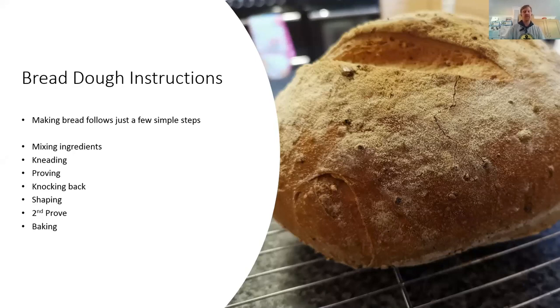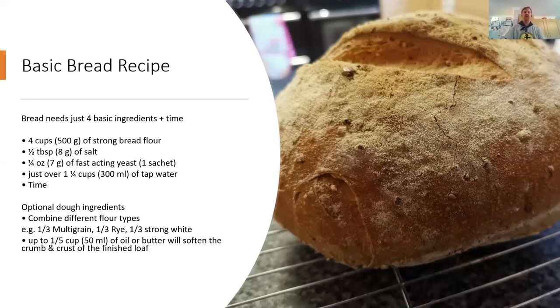So if we go to the next slide, I'll tell you about the 4 basic ingredients of bread. First of all, we need strong bread flour. Now, strong bread flour means that it has a lot of gluten in it. And gluten is a protein within the flour which is quite elastic, it's very stretchy, and it absorbs water. So as it absorbs the water and you work it and you give it some time, it becomes very stretchy. And because it becomes very stretchy and elastic, it's able to capture all of the carbon dioxide that is being developed by the yeast that you put in. So the 4 basic ingredients, or indeed 5 basic ingredients if you include time, is the strong bread flour, salt for flavour, the yeast, and the water.